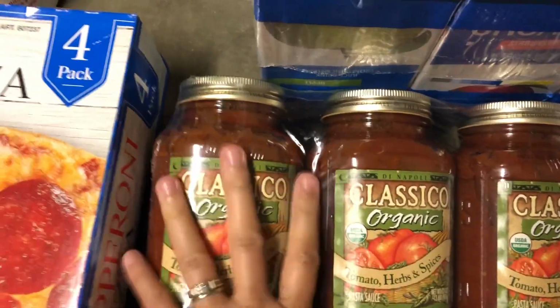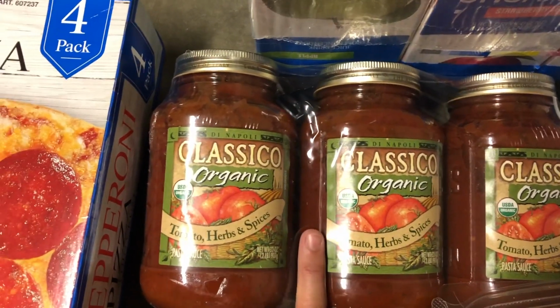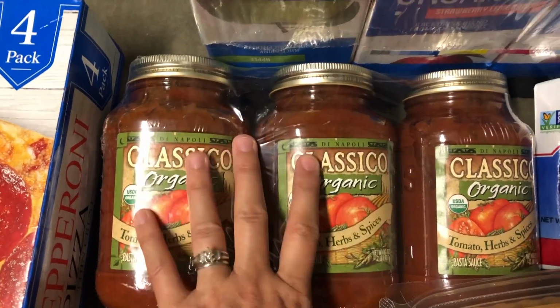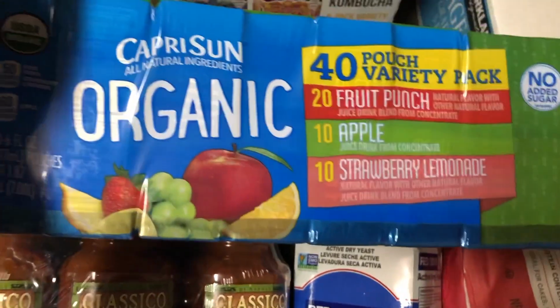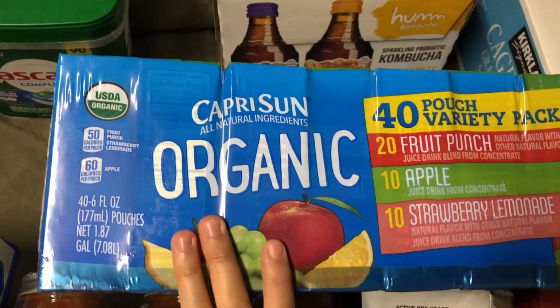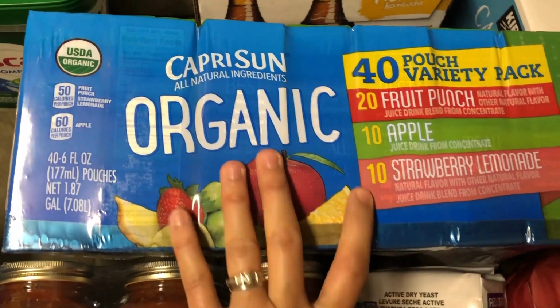I also got, this is something else I usually make homemade, the spaghetti sauce. But I do like to keep these on hand for any kind of quick meal. So I got a 3-pack of the Classico organic spaghetti sauces. So this was a splurge, and this is partly because we are hosting a family tomorrow. And I just thought it would be fun for the kids.